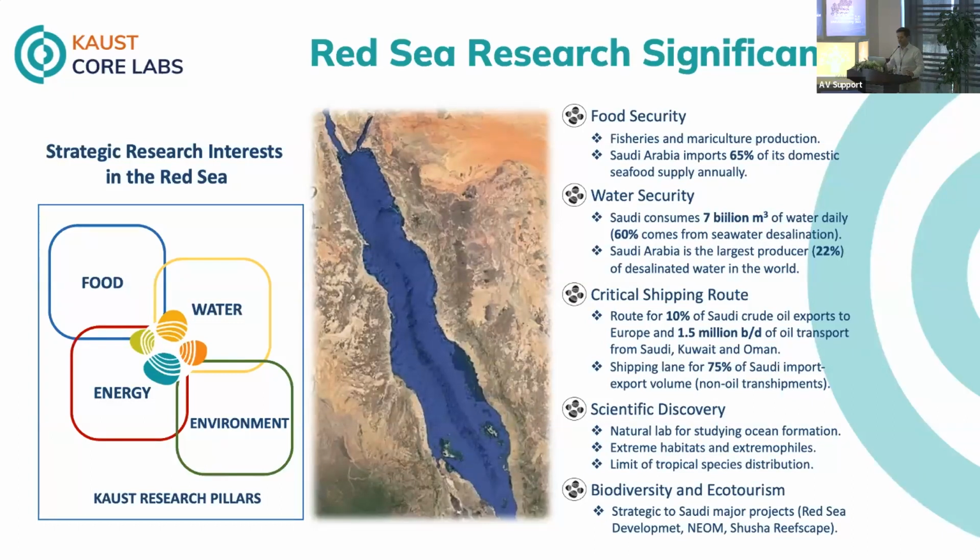So the Red Sea and its significance, in this case for KAUST specifically. Four of the main pillars for KAUST in research are food, water, energy, and environment. Related to food security, fisheries and mariculture production are very important for the Kingdom of Saudi Arabia, as we import 65% of our domestic annual fish and seafood supply. For water security, we consume 7 billion cubic meters of water daily, and 60% of it comes from water desalination. We are the largest producer of desalinated water in the world, with 22% of it.